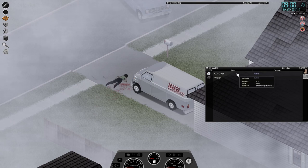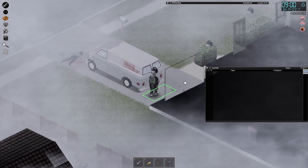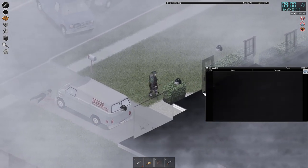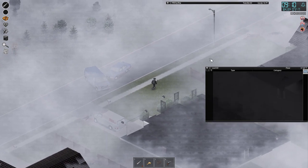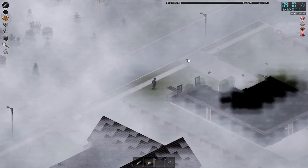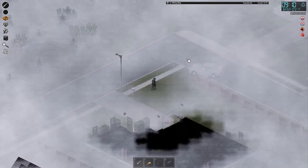Alright. CD... Whatever that is. Check the back of this van, see what it's got. No. Nothing that I need. Hello? And... Oh, good. Oh, good. We got a house alarm. Not good. So, our entire neighborhood's probably going to be crawling with freaking zombies, and our house might get destroyed.